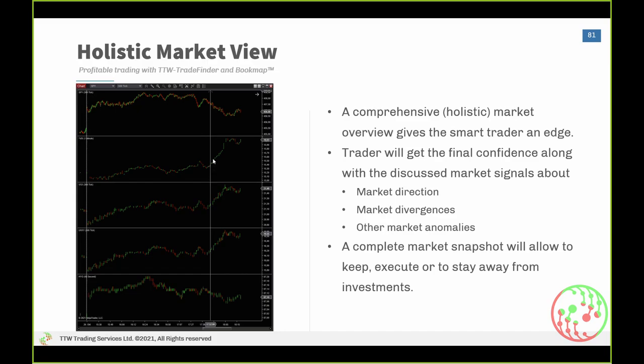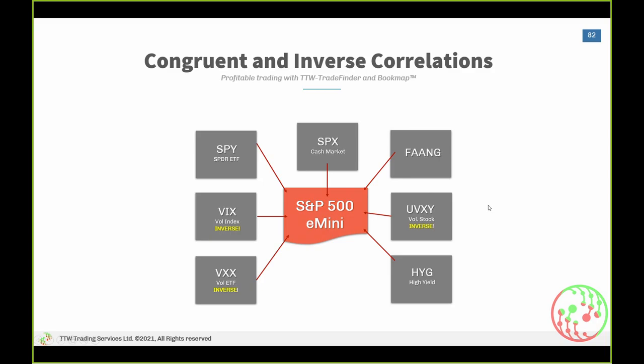You see as well here on the other side, on the SPY and the VIX, if they immediately at the beginning start to rise, then you have to sell. So these are the correlations. What we are watching and what we should know is we need a SPY. I recommend the VIX, VXX, UVXY. Then we have the cash market as well. VIX volatility indices are inverse markets, and I'm using the HYG for the S&P. That builds and gives me a comprehensive and holistic overview over the market.